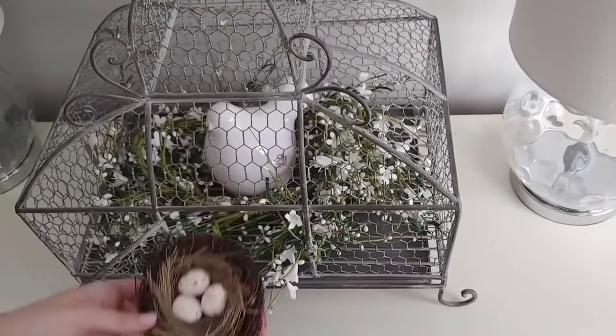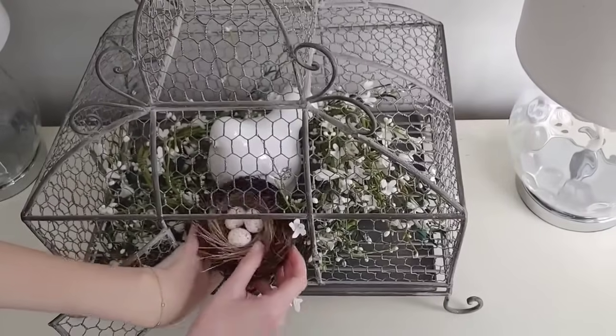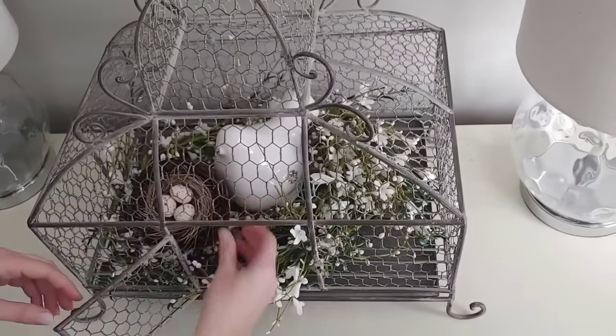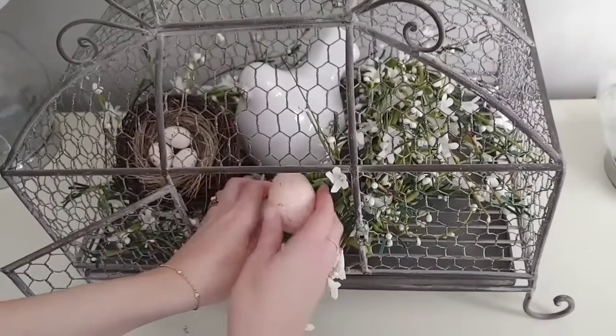You'll have to let me know in the comments if you like to decorate with bird cages. I have some green ones, a white one, this gray one, and I think I have enough, but I just can't resist buying them because they are so fun to decorate with. So definitely let me know if you have any in your collection.